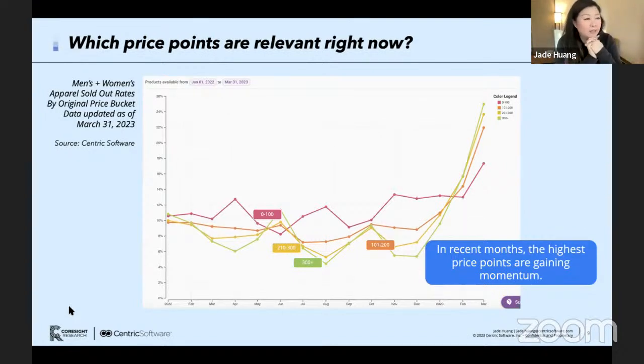So in looking at this, it does seem like, and it pairs with the observation before, that when you're in the higher segment, you're actually seeing really high sold out rates. So the higher disposable income folks seem less bothered by the economic headwinds. And this is probably not a surprising observation, but it's good to see that in data. It's supporting the hypothesis and confirming that it is correct.